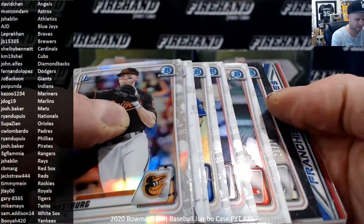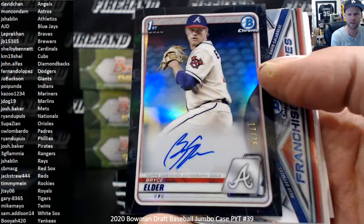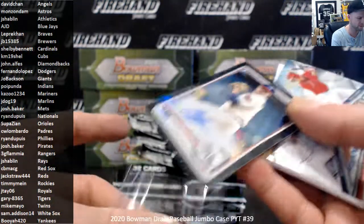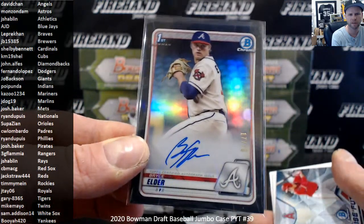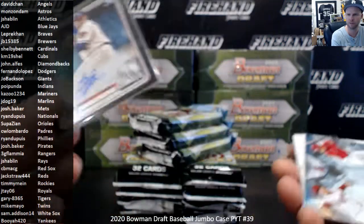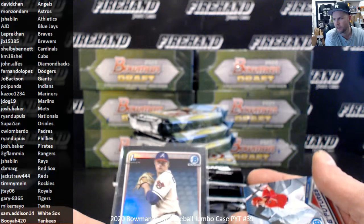Black autographed /75 for the Braves. Bryce Elder, 17/75. I think I've pulled the rainbow of Bryce Elder already. Outside of the superfractor. Feels that way. Leprechaun with the Braves.